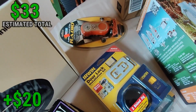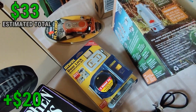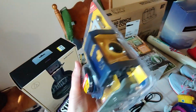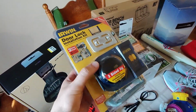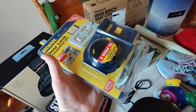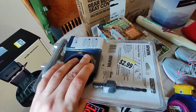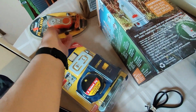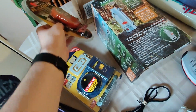Got a couple of sealed items here. Door lock installation kit. Bought this for $2.99, and I'm pretty sure it sells for like 17-ish on eBay sealed, and I'm pretty sure it's first class, so it's easy to list, easy to ship. That's the requirements if I'm taking lower profits on stuff. I want to be compensated for my time.